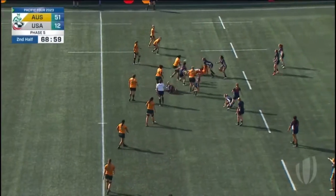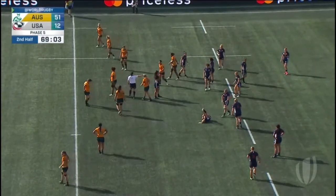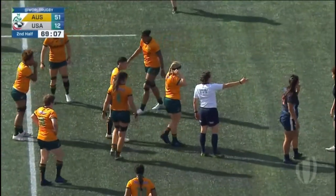Deciding to kick there, it's blocked. No, she's kicked the player in front. It's rebounded back into an Australian player, so it'll be a scrum down to the USA. Scrum, accidental offside.